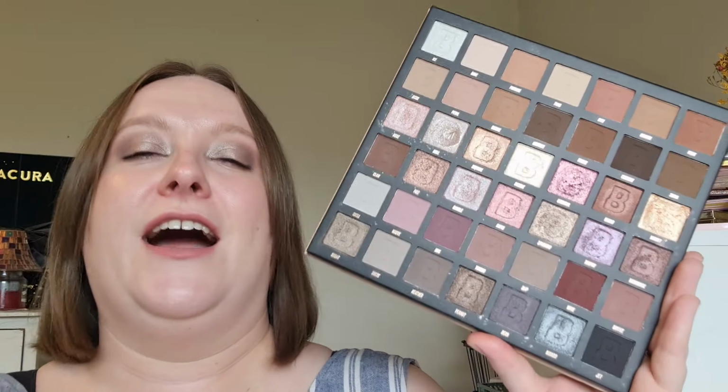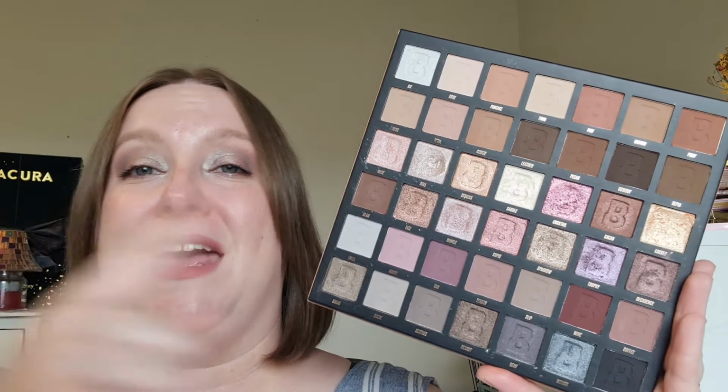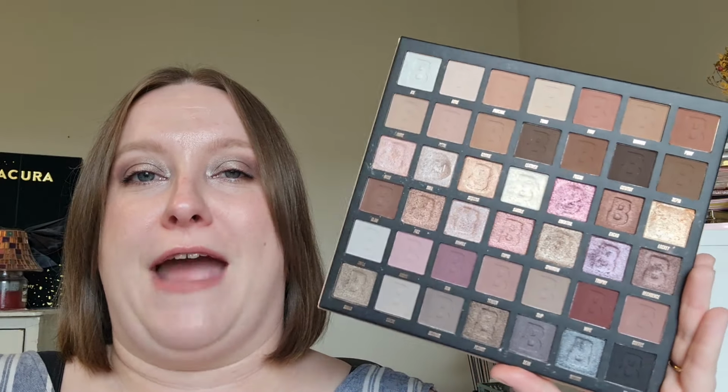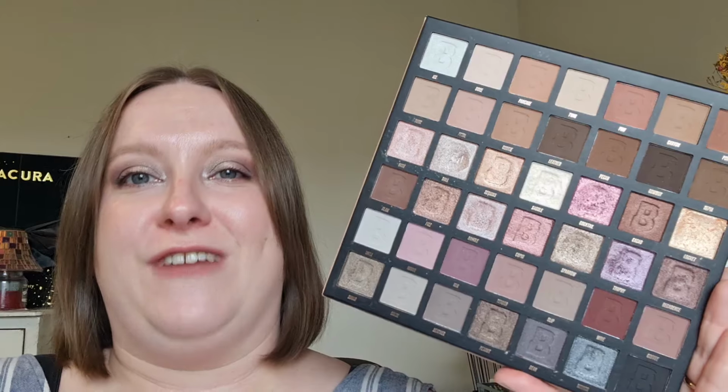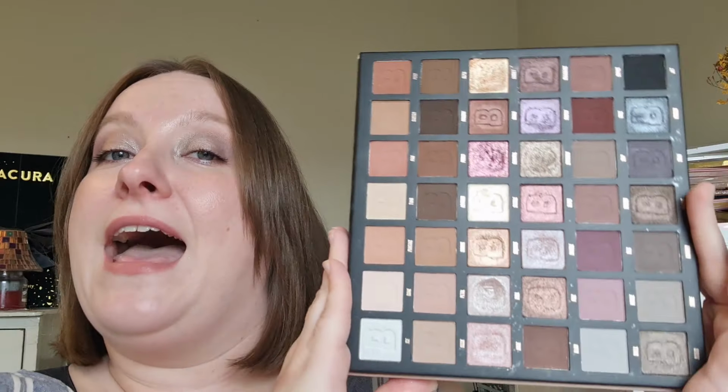But other than that, I thoroughly enjoyed it, and you would think this palette would be very repetitive because it's so big, there's such subtle difference between some of these browns, but I really, really enjoyed it. So I am going to put up on the screen images where I show you, because this palette is available as a 16 pan and as a 9 pan. The 9 pan was never a possibility for me because it is all matte and I'm a shimmer girl, but the 16 pan I was really humming and hawing between buying the 16 pan and buying the 42 pan.